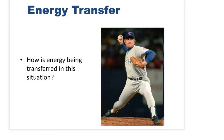All right, so this guy here is named Nolan Ryan. He was a pitcher in baseball for a lot of years. He's in the Hall of Fame now. He's well before you guys, I'm sure. But he was famous when I was young. So this is Nolan Ryan, and he's a pitcher.